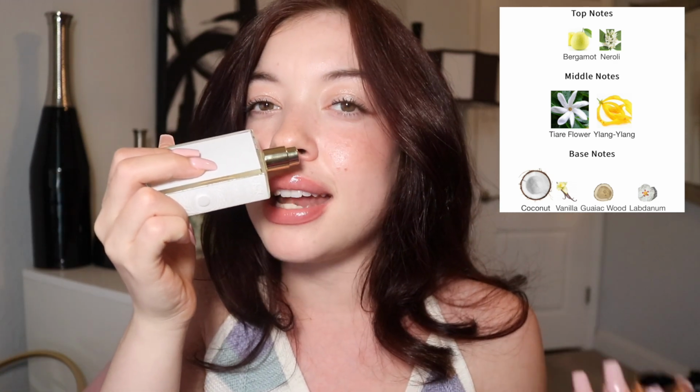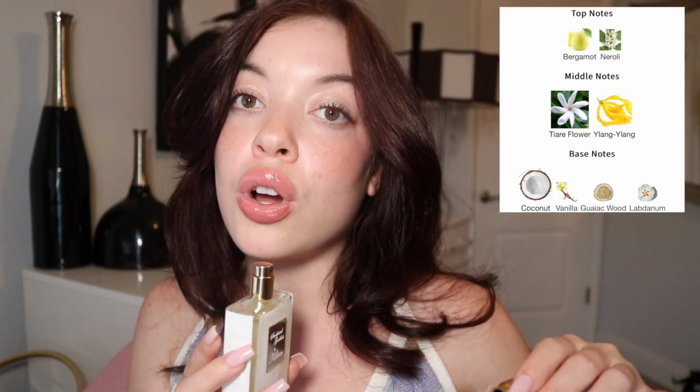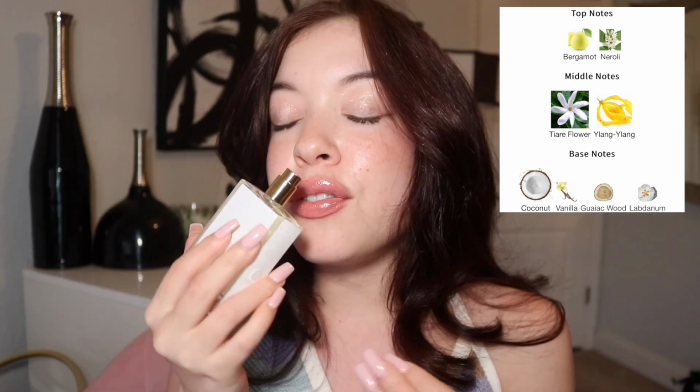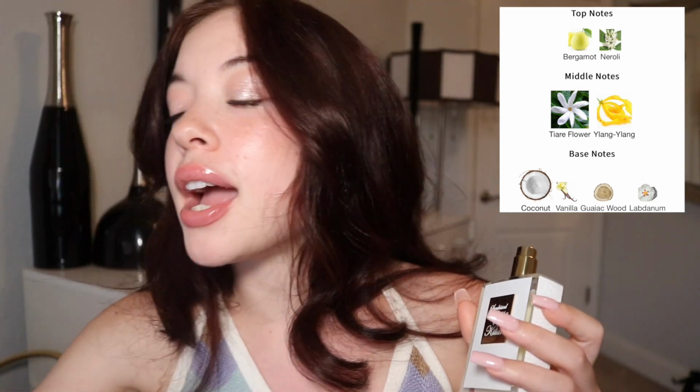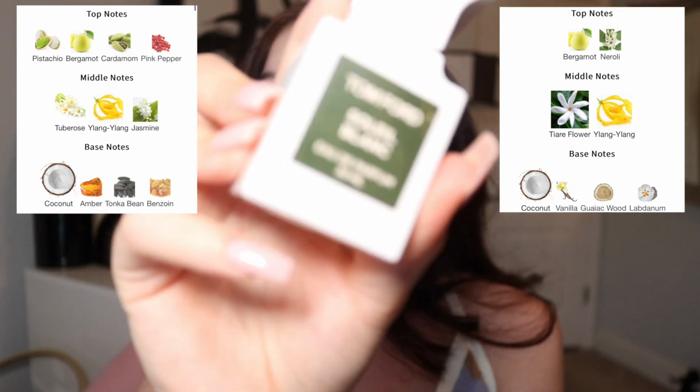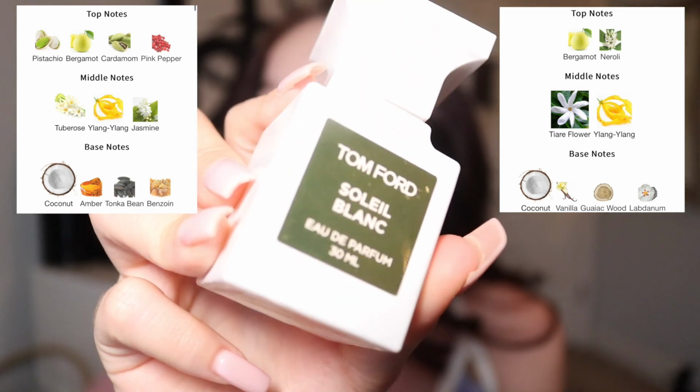But as of right now, I think if it was a little less floral and a bit more coconutty sweet, I would appreciate the scent more. Even with Tom Ford Soleil Blanc, I adore this scent so much. I think it's absolutely gorgeous, and I've heard it compared to Sunkissed Goddess a lot.